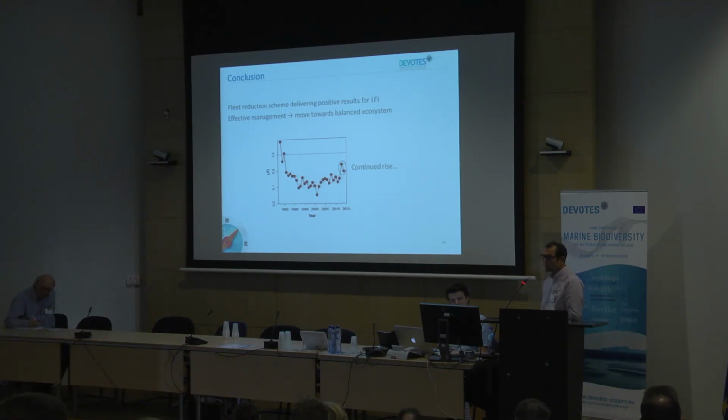So we're suggesting that the fleet reduction scheme and the reduction in fishing effort, the activity itself, is delivering positive results for the system, for the large fish indicator from the IBTS in particular, suggesting that effective fisheries management is moving us towards a more balanced ecosystem with more larger individuals within the community. And hopefully this will continue. We can meet that target that's been set.